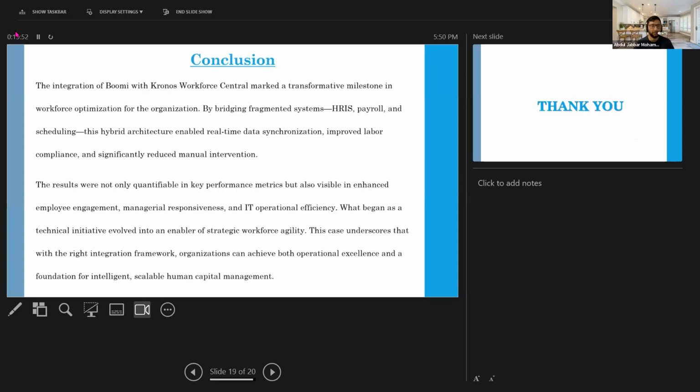Conclusion. The integration of Boomi with Kronos Workforce Central marked a transformative milestone in workforce optimization for different organizations by bridging the fragmented systems: HRIS, payroll, and scheduling. This hybrid architecture enabled real-time data sync between labor and compliance and reduced manual intervention. The results are not only quantifiable in key process metrics, but also visible in enhanced employee engagement, managerial responsiveness, and IT efficiency. What began as a technical initiative evolved into an enabler of strategic agility.